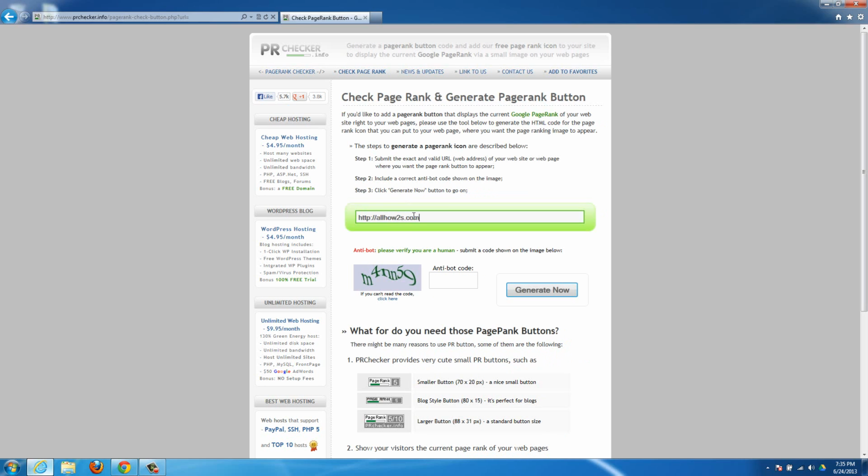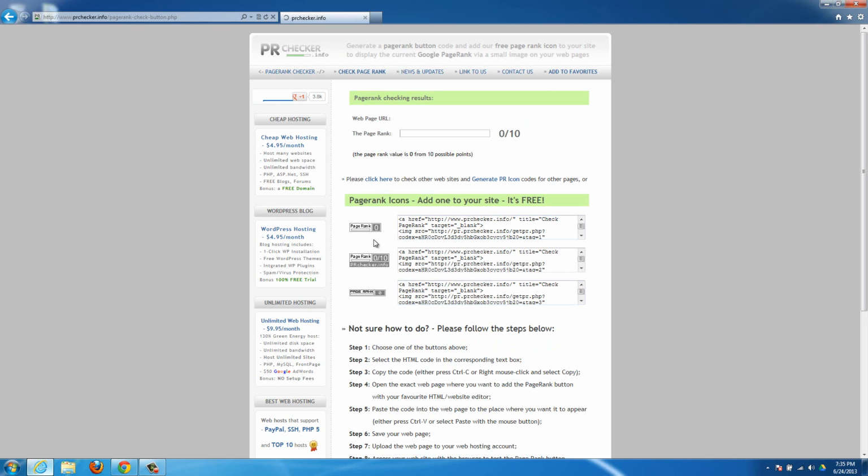It's www.allhowtos.com. Sorry. And then the CAPTCHA M4NN59. Now I hit generate. Okay, and whichever one of these that you want on your website, just copy and paste the HTML code. Just Control-C, Control-V to your website, and then it'll pop up just like it was on my website.